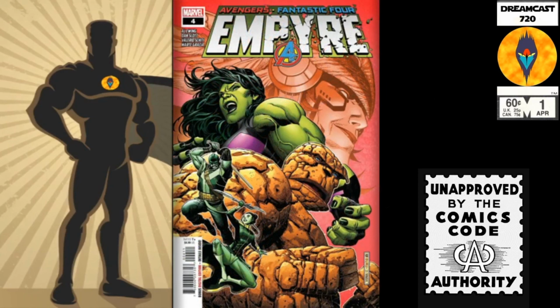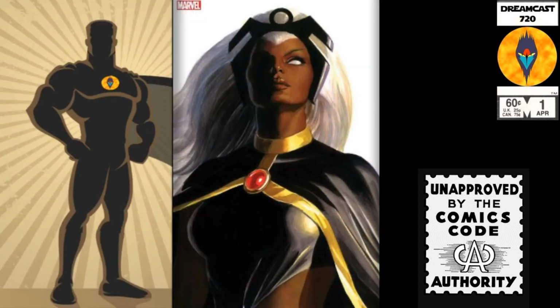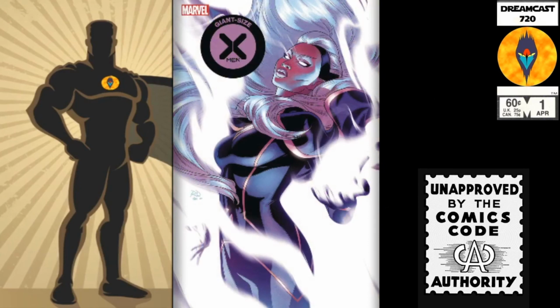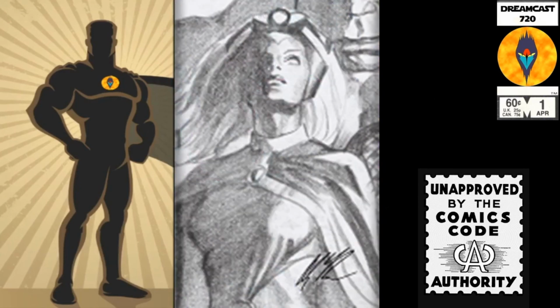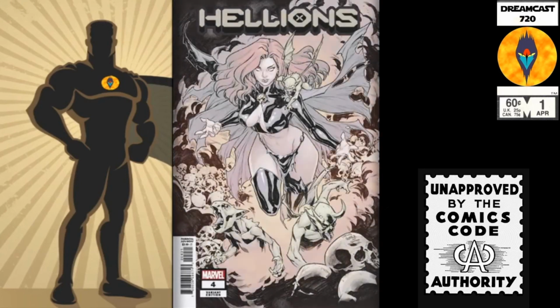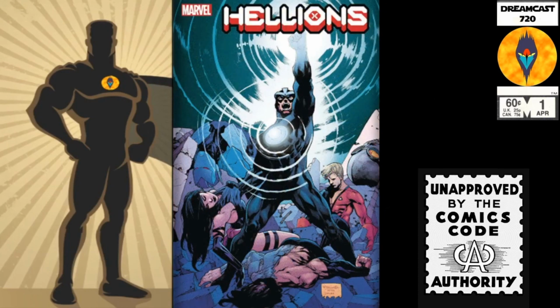Empire number 4 gets a 2nd printing. Excalibur number 12. Giant Size X-Men Storm number 1. This is the Alex Ross Timeless variant, the Bartell variant, the main cover, and the 1 in 100 Alex Ross Sketch variant. And we have Hellions number 4. This is the 1 in 25 Gomez Sketch variant, the Gomez main variant, and the main cover.